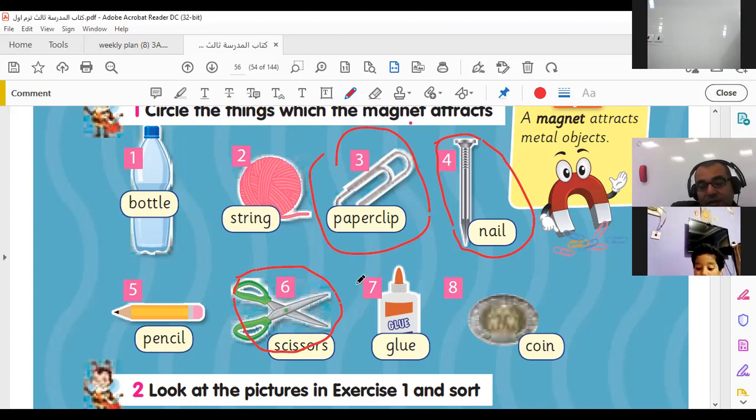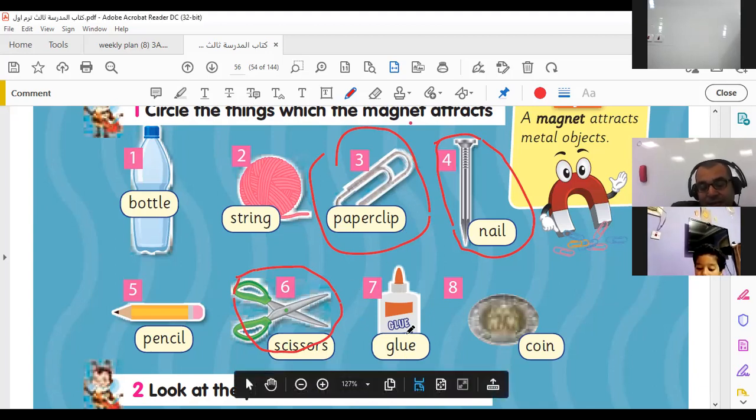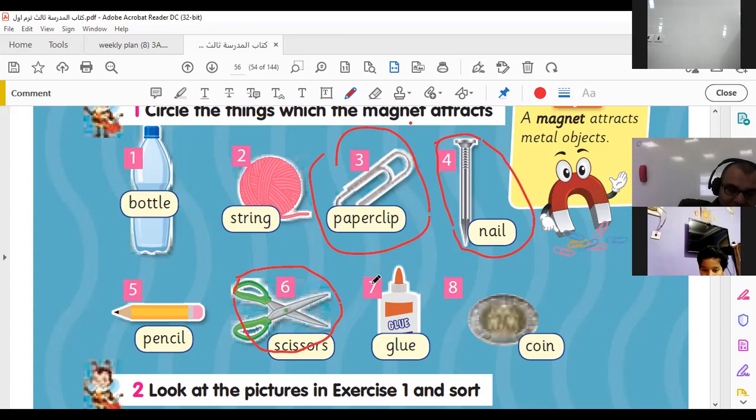Yusuf Zanfali, what do you think about glue? Can the magnet attract the glue? Yes. Are you sure? No. So the answer is yes or no? No, so the magnet can't attract the glue.